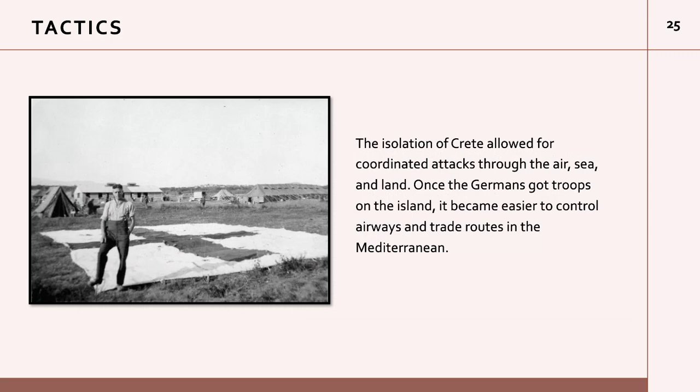As the battle dragged on, Allied tactics shifted towards survival and evacuation. Rearguard actions and delaying maneuvers were used to buy time for ships to arrive and extract troops. While these efforts were courageous and often heroic, they could not reverse the tide of the battle that had already begun to favor the Germans decisively.